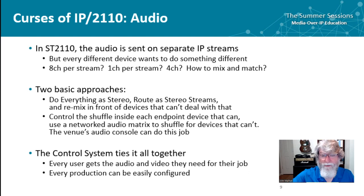Another way that seems to work pretty well in these venues is to actually use shuffle controls inside the endpoints that support that, but to use the audio console, not just for the audio production, but also as a shuffler for these devices that don't support internal shuffling. And so that way, when you size the matrix on the audio console, it turns out that if you get a matrix that takes in, say, 200 or 300 streams, it also has the ability to make 200 or 300 streams. They tend to sell that in a pair. Well, you don't always need all those outputs, but you can use them to solve this other part of the puzzle.